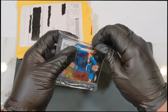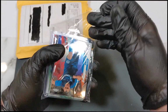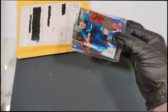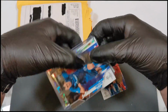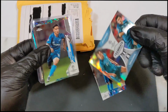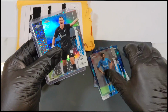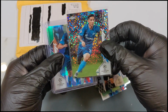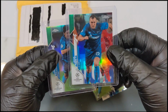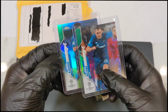So let's just pull right on out there. We'll start with our Zenit stuff. Get loose. Got some speckles in there, looks like, coming up. Base card. Base card. Base card. Refractor for teammates again. Bunch of base cards. Lunyev refractor again. There's a speckle like that. We've got one of those already, I believe. Dzyuba green and Osmolov green there.